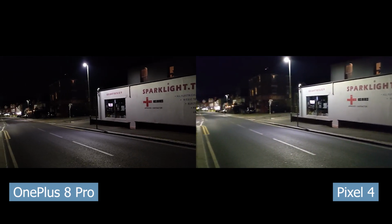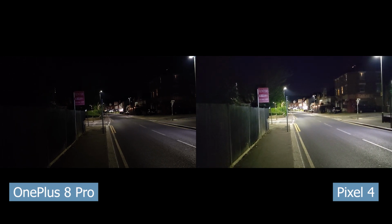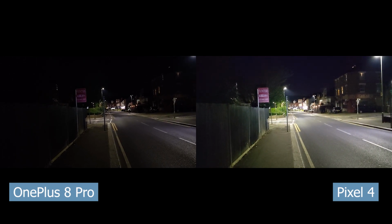And then finally, a darker one. Again, the Pixel 4 does a better job of making things a bit brighter, but sometimes it goes too far and it makes the lights and things too bright. I don't know. Which is better? Your call, really, your call. I've given you some evidence to go on.